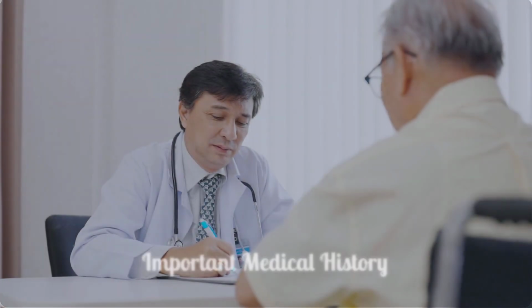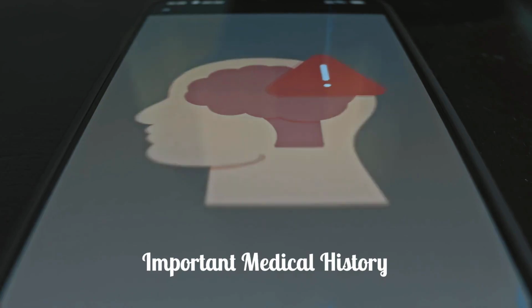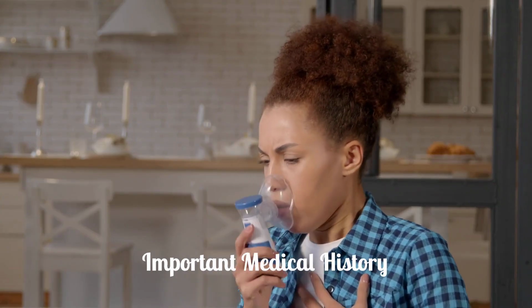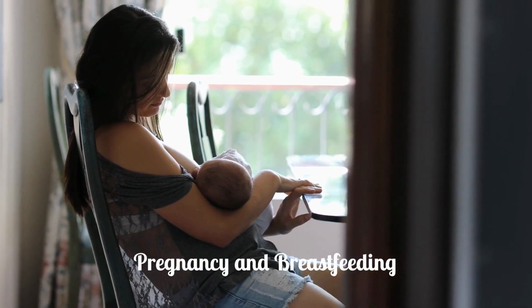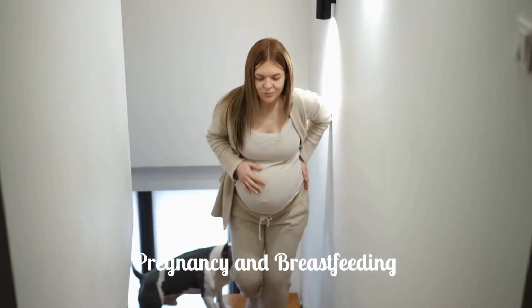Before starting Emrelis treatment, it's crucial to inform your healthcare provider about all your medical conditions. This includes any history of nerve problems, lung or breathing problems, eye problems, or liver problems. It's also essential to inform your healthcare provider if you are pregnant or plan to become pregnant, or if you are breastfeeding or plan to breastfeed. Emrelis can harm an unborn baby.